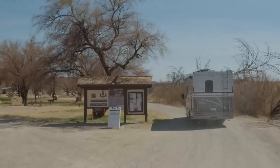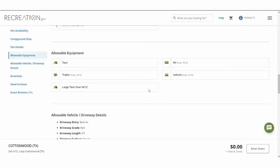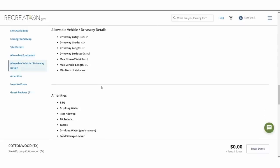The second thing is Cottonwood Campground. The sites are pretty small, and I had checked the length of our campsite when I was booking it, and it said 37 feet long. I was like, okay, great, we're fine. One thing I didn't know, because I was juggling cancellations and trying to grab it really fast, and this is a lesson for me, so I'm sharing it with you.